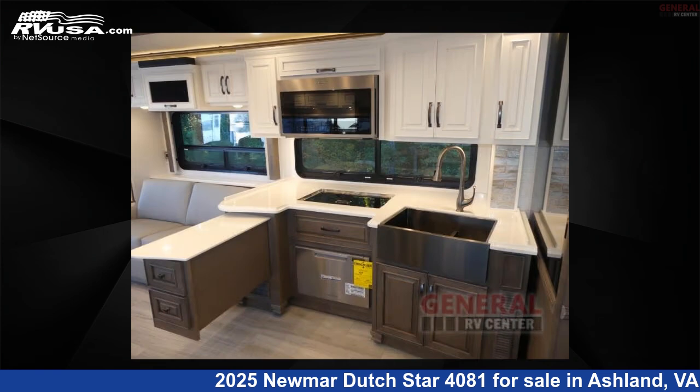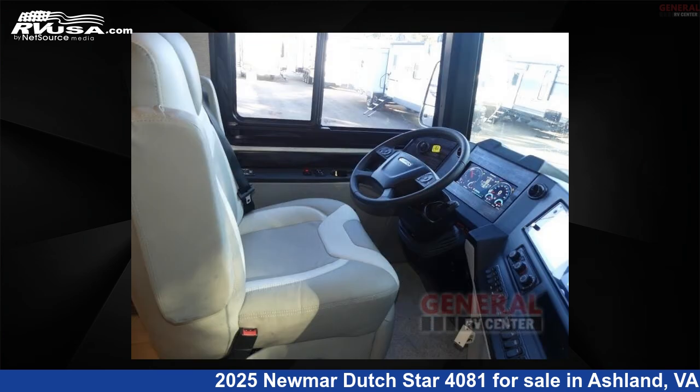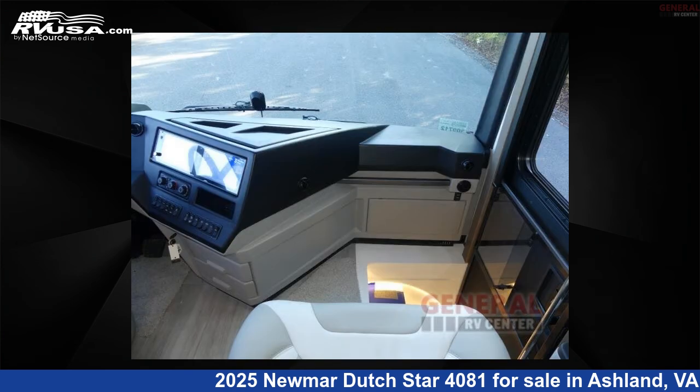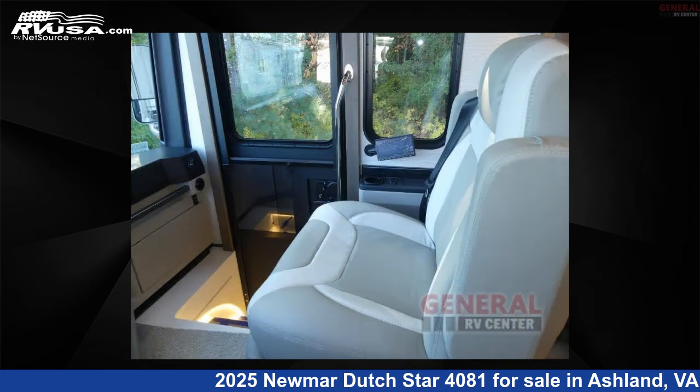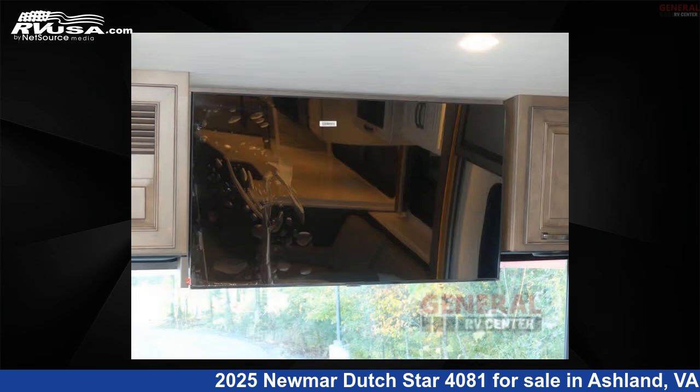This new Newmar is 40 feet 0 inches in length and features sleeps 4, slide-out, and 105 gallons fresh water capacity. The floor plan layout of this Class A features bath and a half, rear bath. This 2025 Newmar Dutch Star 4081 is built on a Freightliner Tag Axle chassis.